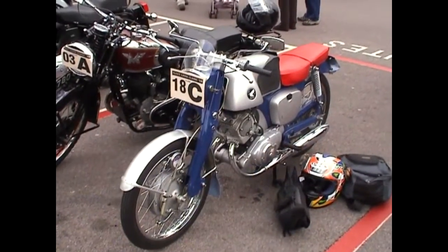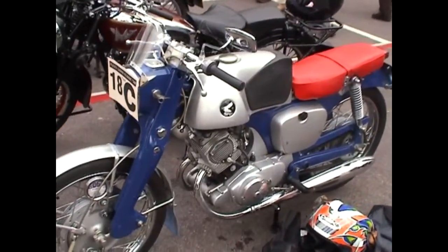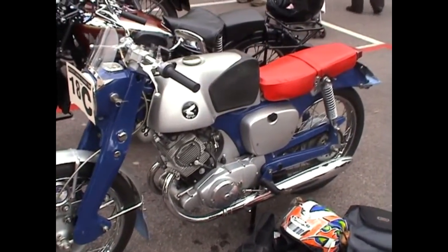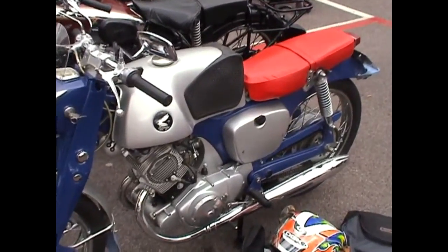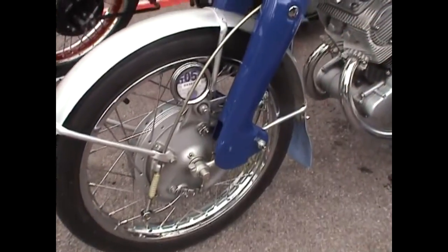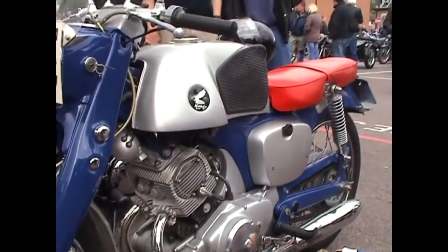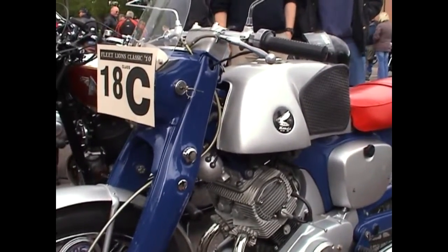This is a 1962 Honda CB92. It's a 125 of about 12 horsepower, and it's reputed to do about 75 miles an hour in good trim, with somebody light on it. Not me, I think. But it's good fun to ride, although it's a bit like sitting on a plank of wood. But I didn't get its comfort right, but the performance was excellent.